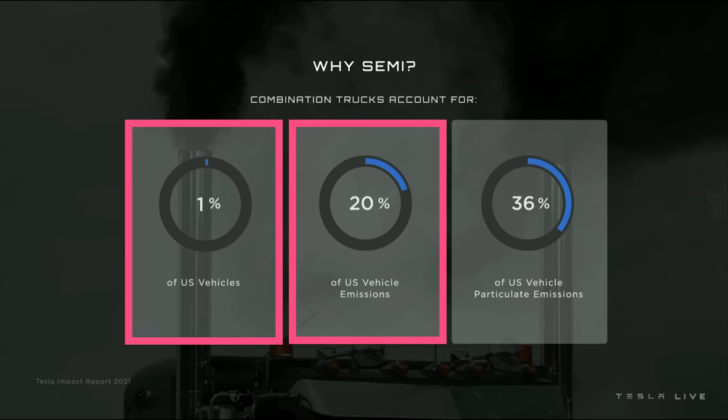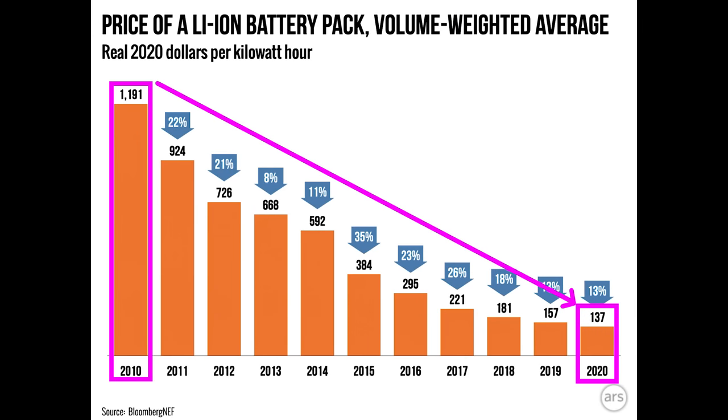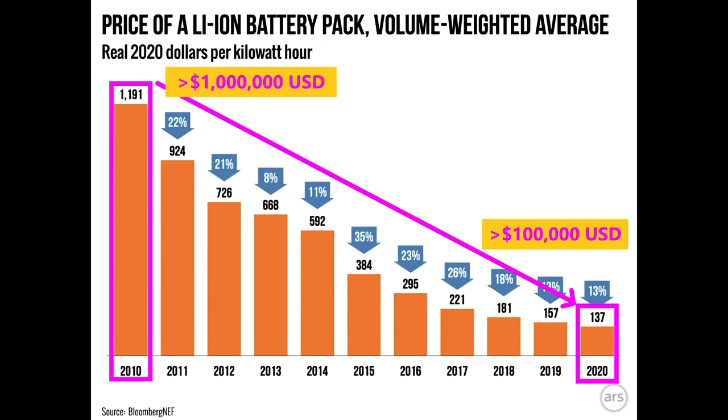Let's step back for some perspective on cost and profit. Since 2008, the cost of a battery pack has dropped by at least an order of magnitude. Today, the roughly 900 kilowatt-hour Semi battery pack likely costs over $100,000, but would have cost over $1 million 15 years ago. Given that you can expect a new diesel Semi to cost $200,000, $1 million just for the battery was never going to be commercially viable.